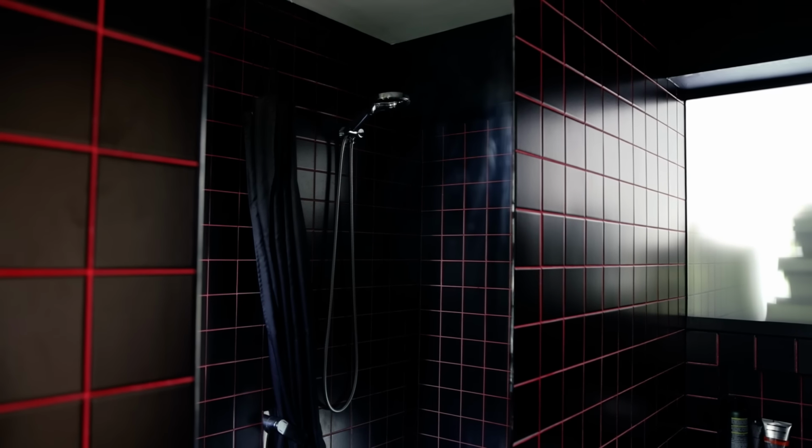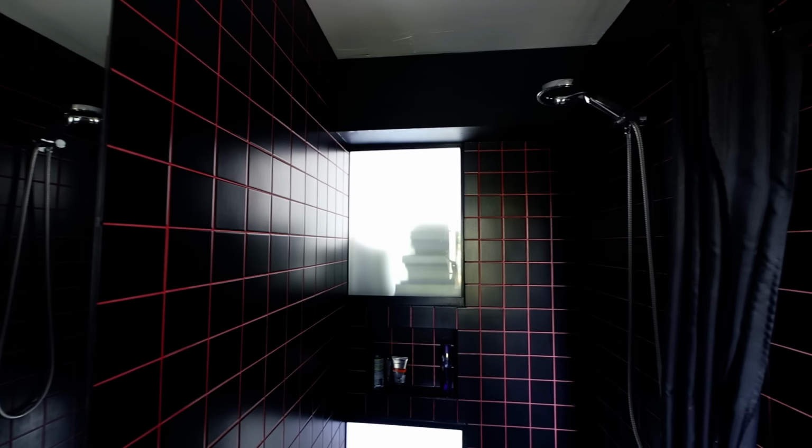So it's about contrast again, offsetting dark against light, about texture against the plain and smooth. That is undoubtedly something that you have done very well in this space. Thank you. Now, I am excited to see what you've done in your living space. Can we check that out?